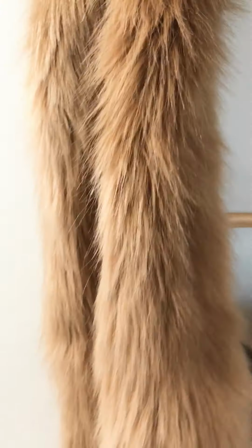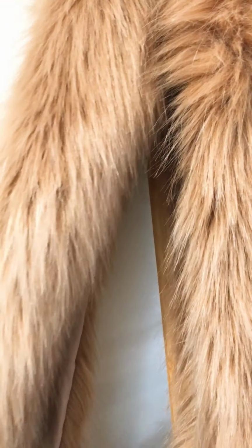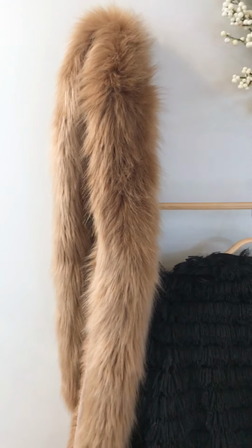Just love how it shimmers. And this is technically not a faux fur coat, but I just had to show you. This is a country road stroll and it's the only one I have. You can wear it like a scarf, so it's much more modern. Beautiful piece and fantastic for layering.